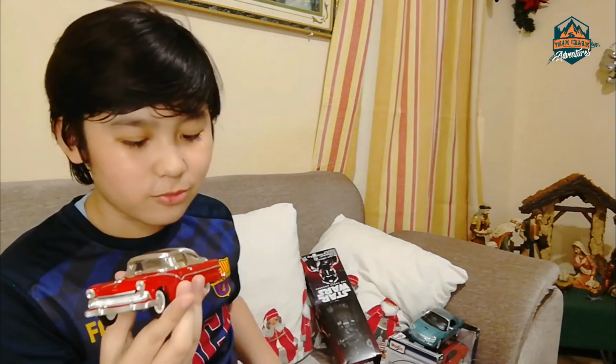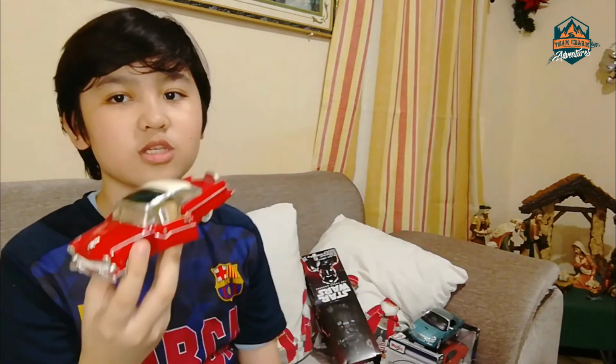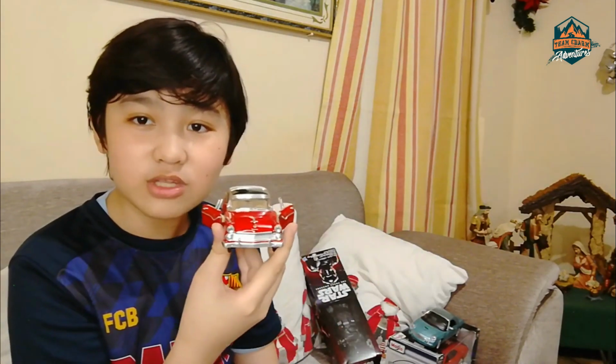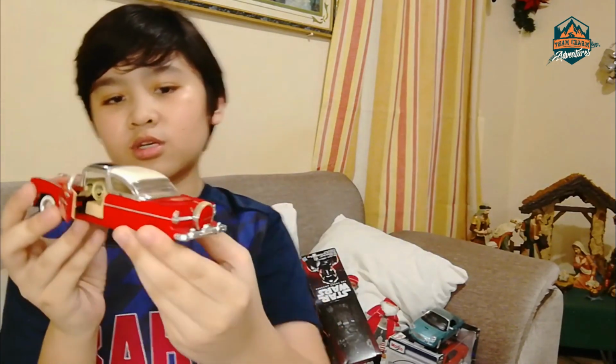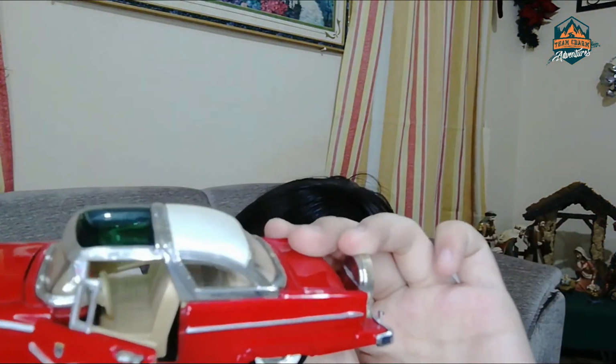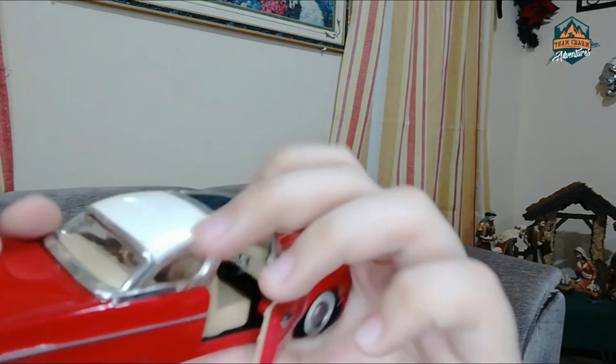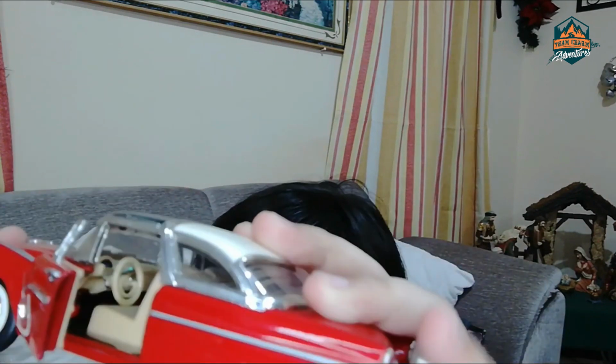Okay, moving on, we have the opening doors, obviously. It's no fun with no opening doors. So here is the interior. There are seats in the back, if you can see that. And here's the interior itself. Yeah, it's a normal interior for 50s cars.